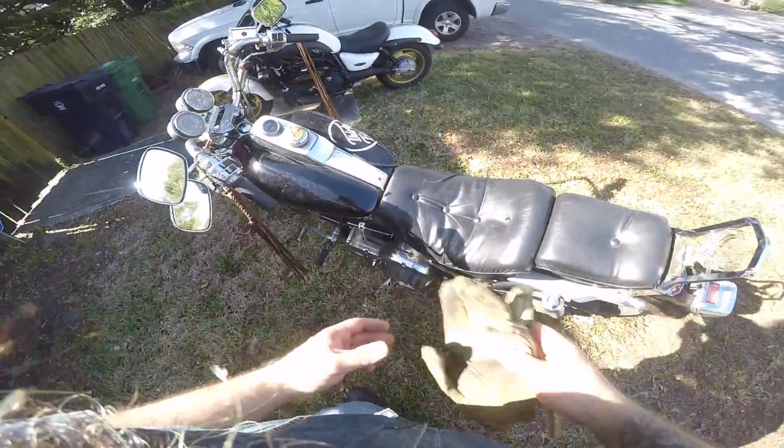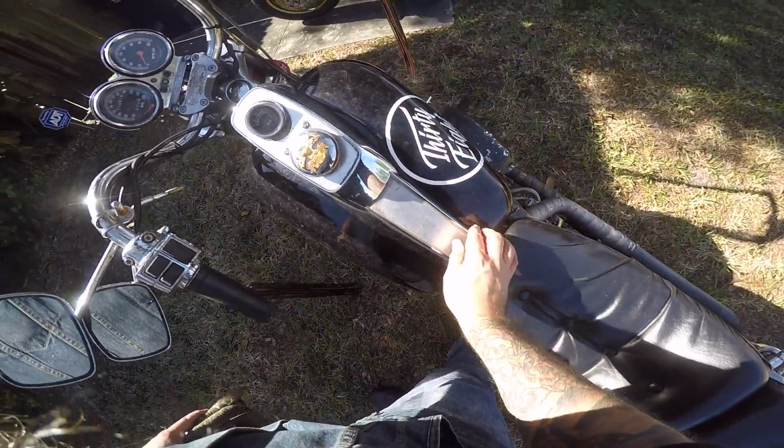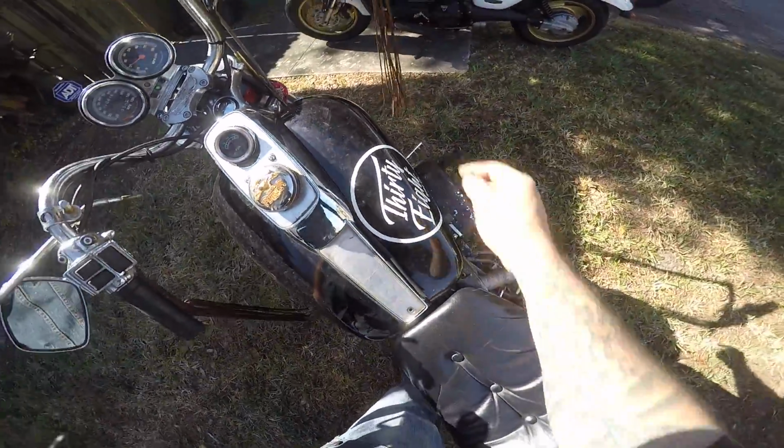All right, now that we got the fender off, we can switch back to the bike. Ooh, this weather stripping has seen better days, buddy. Well, you know, this whole bike has seen better days. I love that when the choke's on.